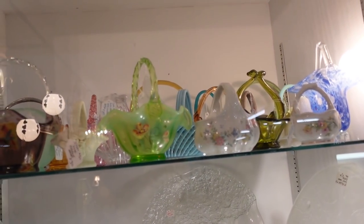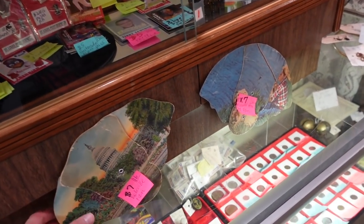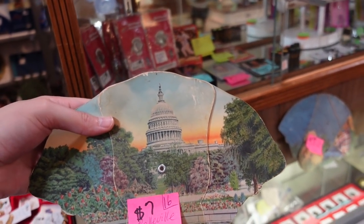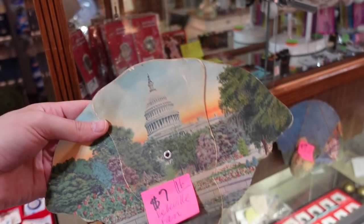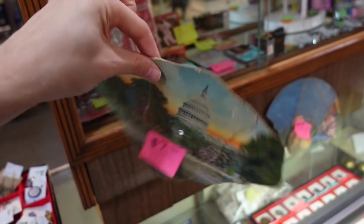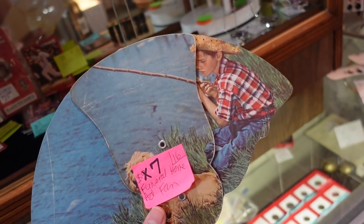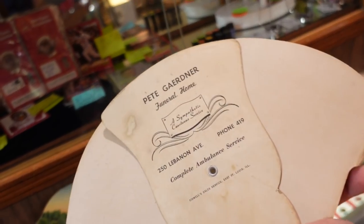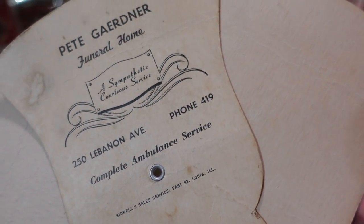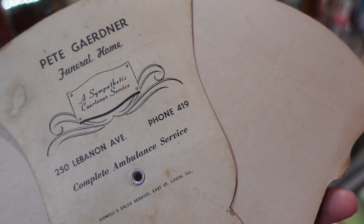Look at the Fenton baskets. Beauty. Well, here's something different we don't usually get to talk about. These are called funeral fans. They're sort of advertising. So you can either collect them for their pictures, like this, that's the Capitol building, or because they are advertised on the back. Or for both reasons. But yeah, that's cool. Look at that one with the fisher boy. So that's old. You could probably date that based on the phone number alone. There was only four. They were able to have 3-digit phone numbers.